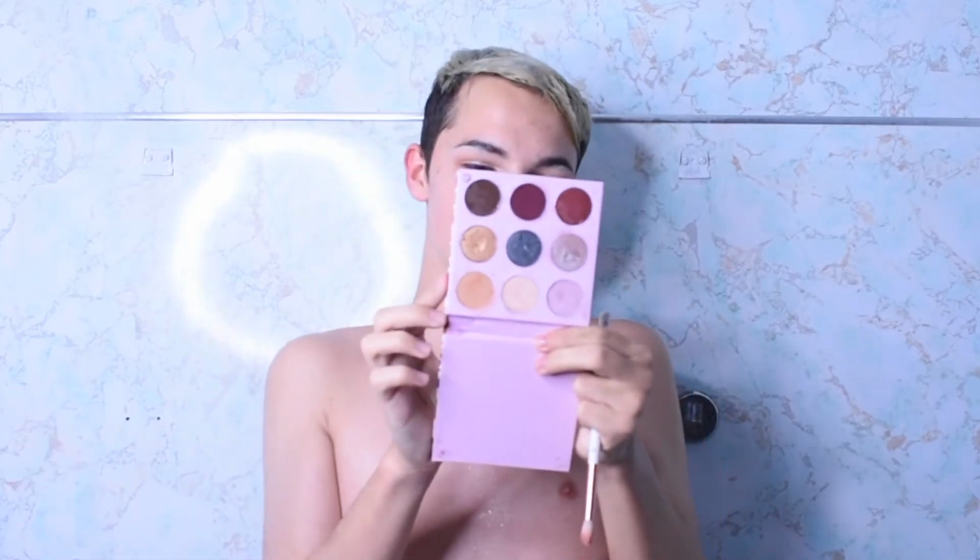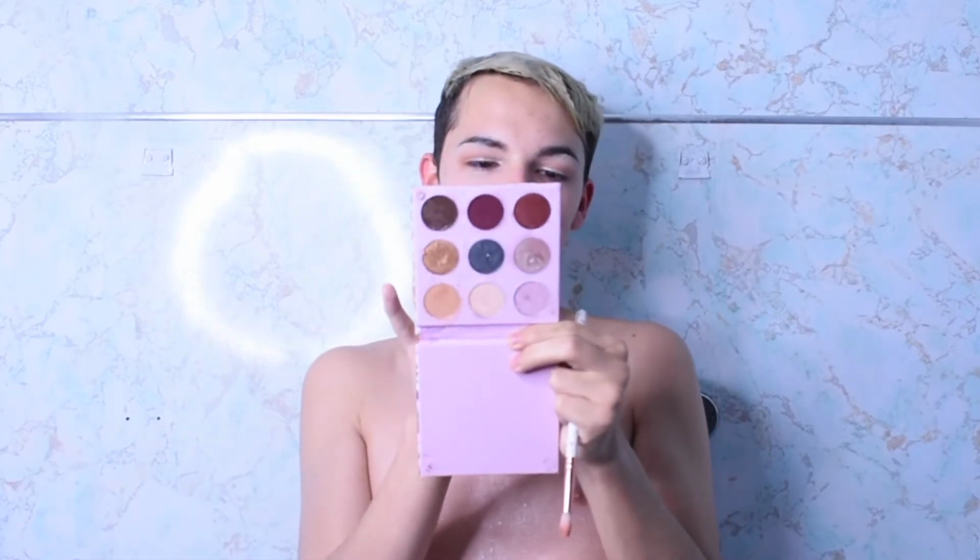Oh my gosh. Pigments! Manny is quaking in his boots. Life's a drag, honey. She's in stock. This palette, out of stock. Wow. Okay. Now to deepen that up, I'm going to be taking the shade called Romeo and Boost.